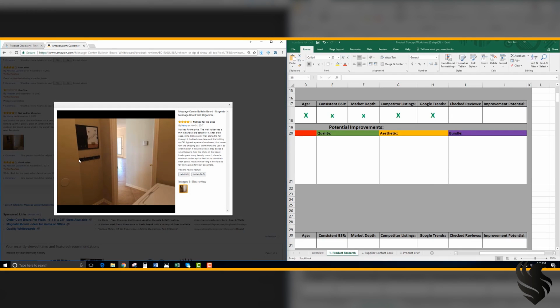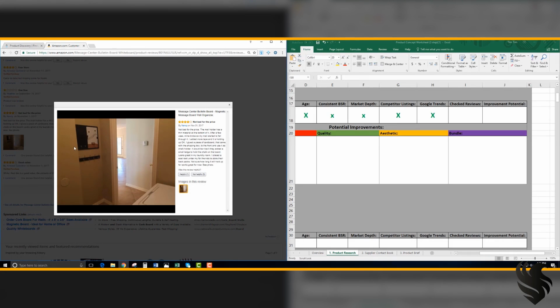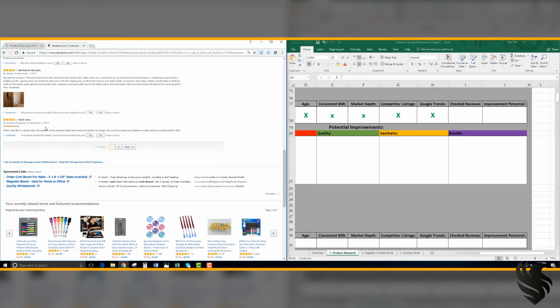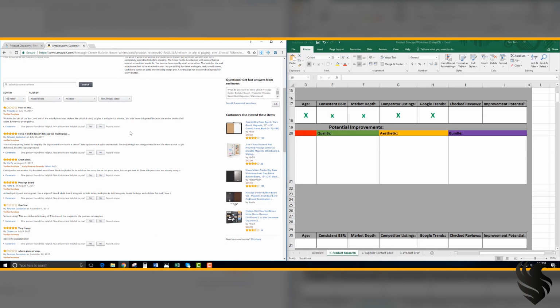Oh, they have a nice photo of it. Okay. This almost looks like a separate piece. Oh no, it looks like they hung it above a coat rack already. Good value. While I feel it is a good value, the pictures of the product might lead viewers to believe it's larger. We use this to keep our children on track. It's working well for this. So that could be another good picture, in a kid's room.